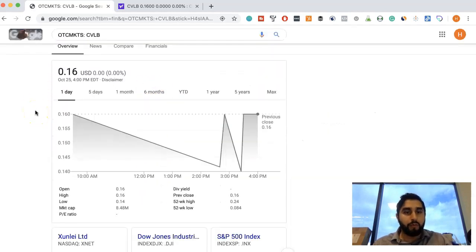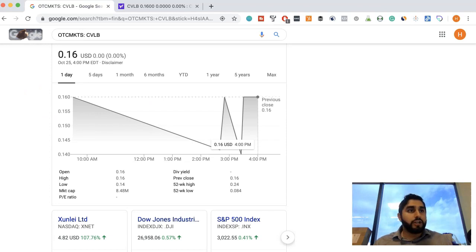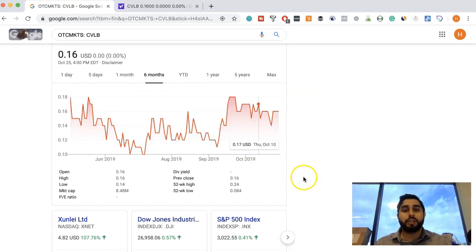So I want to help break that down for you guys. In certain cases, depending on how you want to trade certain stocks, if you do want to go long with the stock, you want to hold it for a long period of time, that's when you need to know the fundamentals. You need to know what the stock does.